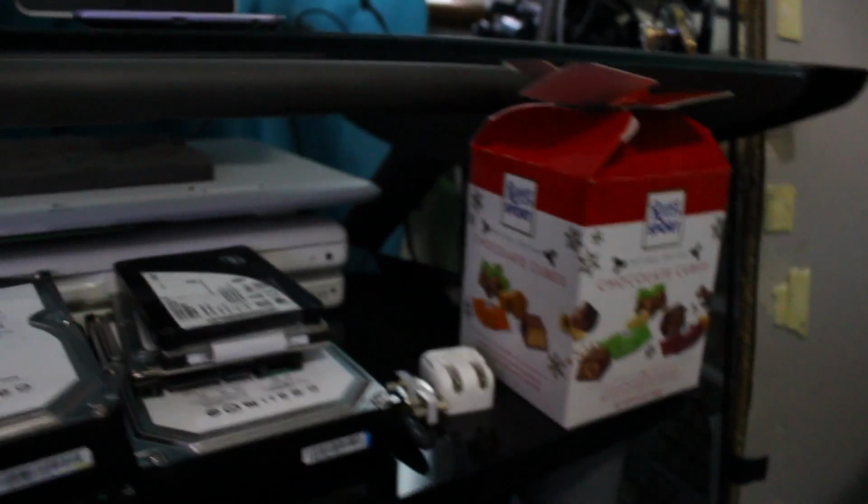Some adapters and some snacks here. This is just some holiday candy I got. Down below, like I said, there's nothing much, nothing crazy, just papers. Back in this right corner, which is blocked by this whiteboard, and I had to flip the whiteboard because I have some work sensitive stuff on there.